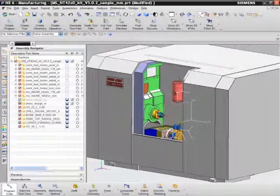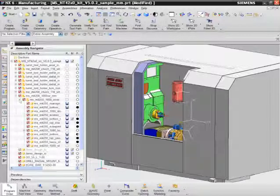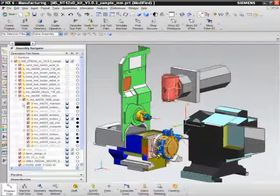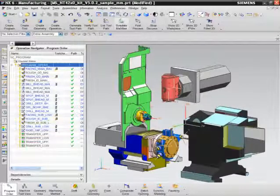But let's take a closer look by simulating the actual machine motion for this program. This program will run on one of the new mill turns with a lower turning turret and an upper milling head. When we include the machine, we now have as much of the machine model to view as we like. We'll hide some of the doors and covers to give a better view, but the full machine model is there, and we'll see the machine motion as it would occur on the shop floor.